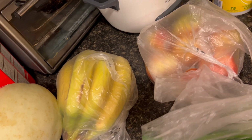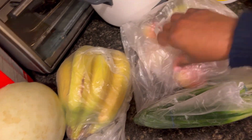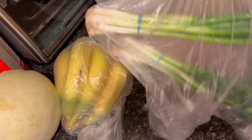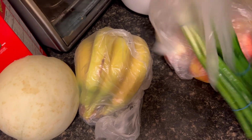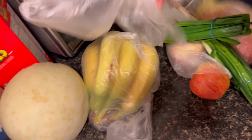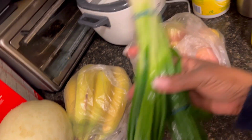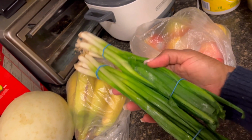All right, this is just a bunch of scallion, or green onion as they call it here. And I actually freeze these and use them whenever I want to use them. So I'm gonna wash these and freeze them for later use.